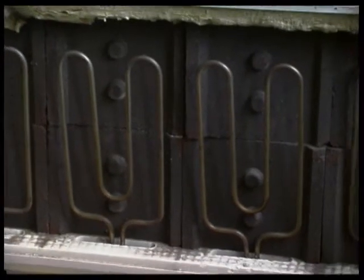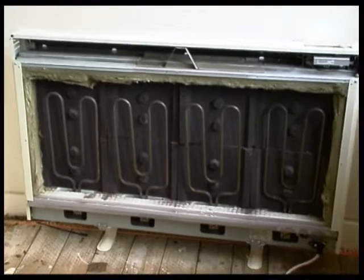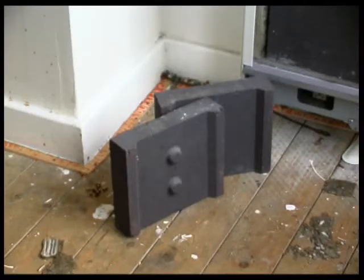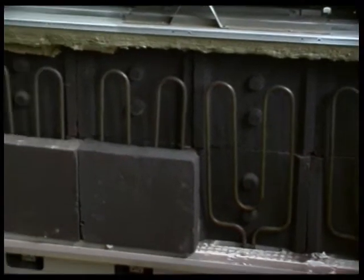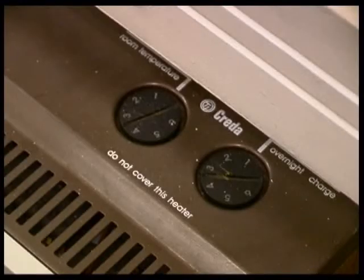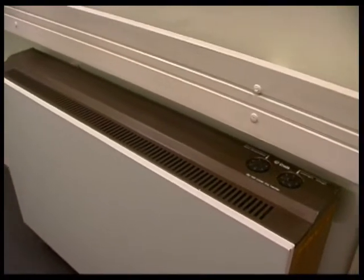A typical storage radiator contained 4 metal elements which at night heated high-density blocks. The stored heat was slowly released during the day. The amount of heat stored, and to some extent the amount released, could be controlled, but not very effectively.